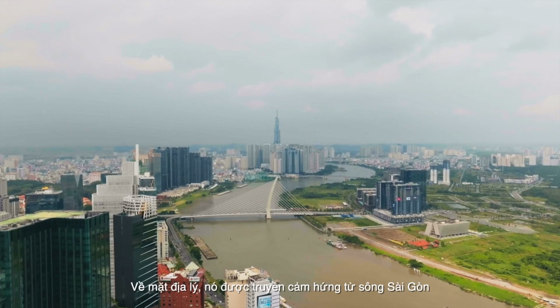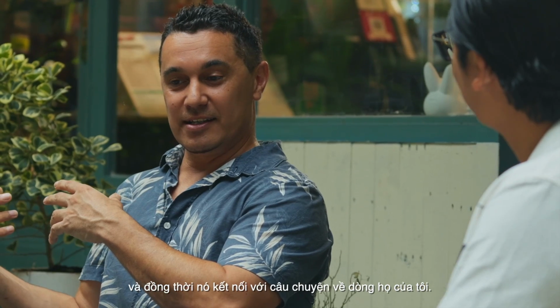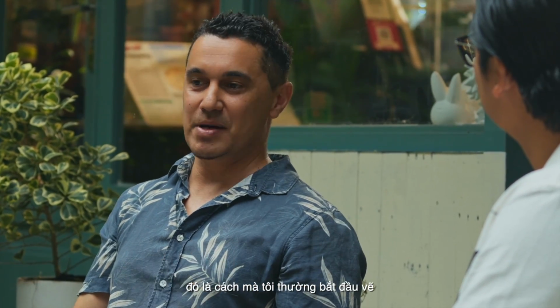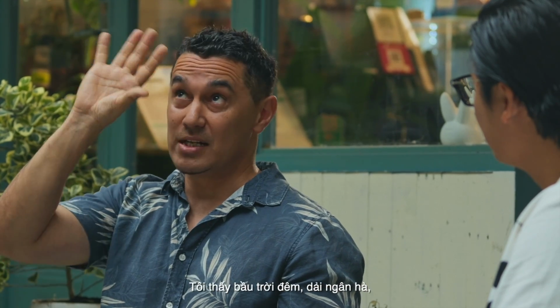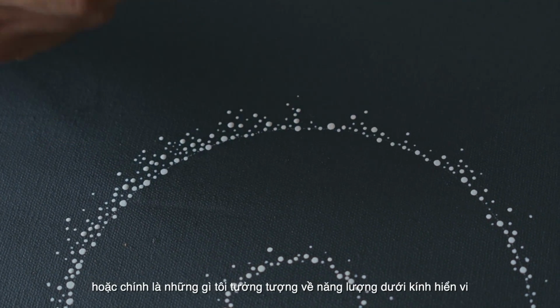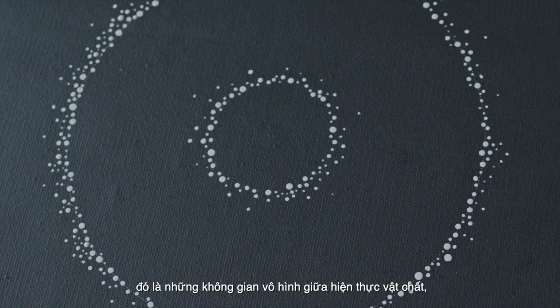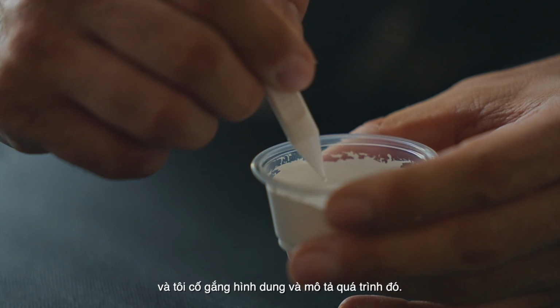Yes, so geographically it was inspired by the Saigon River, and at the same time it was connecting with the story of my lineage. And that's how I usually paint. When I used to view the artwork, I saw stars, so nighttime sky, galaxy, or it was what I imagined under the microscope energy looked like. So it's like the invisible spaces between the physical, and I'm trying to sort of visualize and depict that.